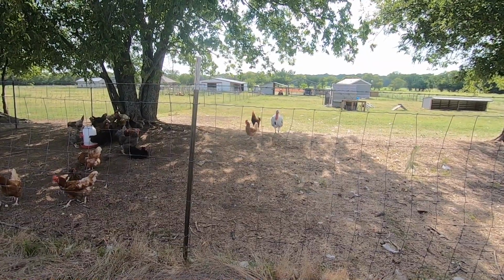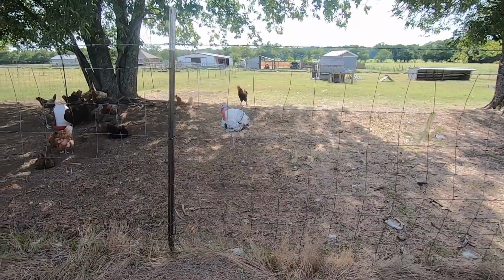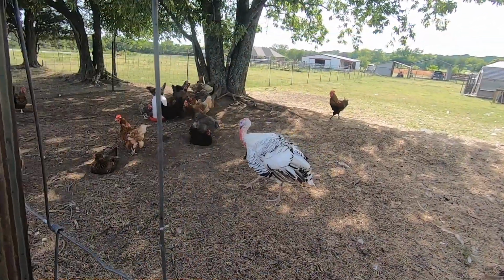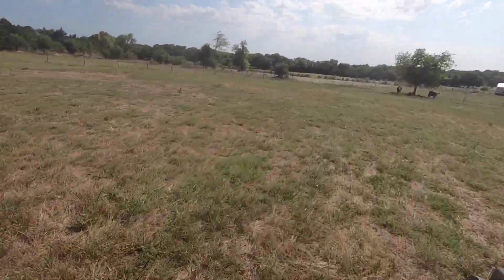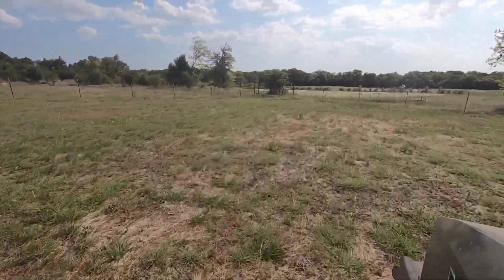Here comes Tom. You can see all the white feathers. He's been molting until he doesn't hardly have any tail feathers. But when he does, and when he's strutting, he is a handsome dude. I have to show you the hens after I look at all the steers.